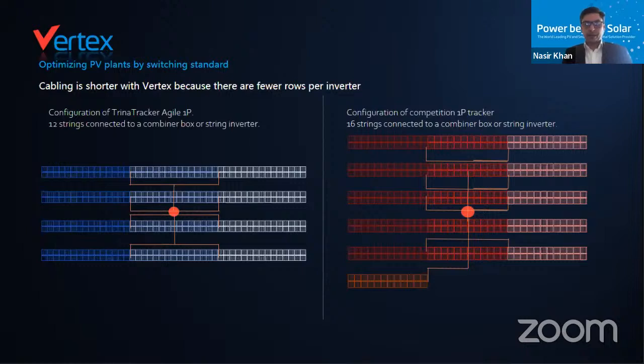So as I said, they would be saving on each tracker, on each row of tracker, and also on other associated civil costs involved.